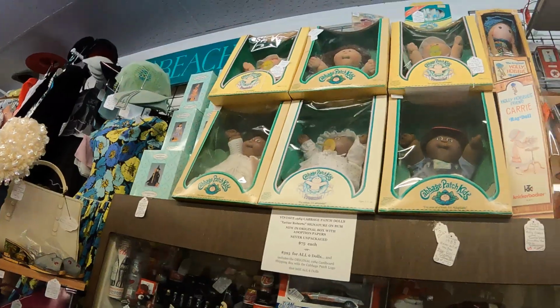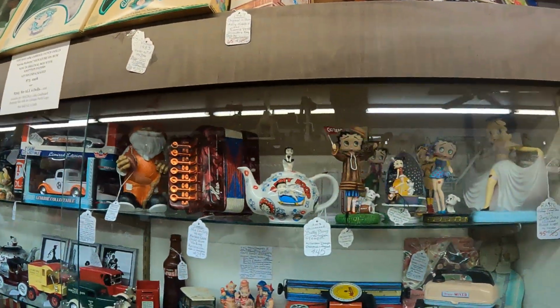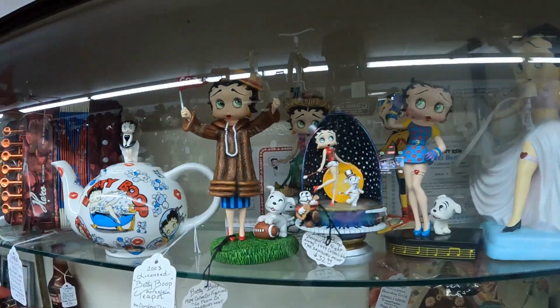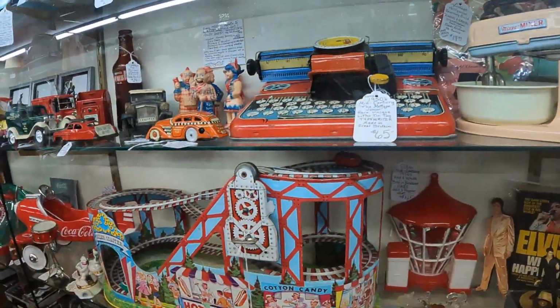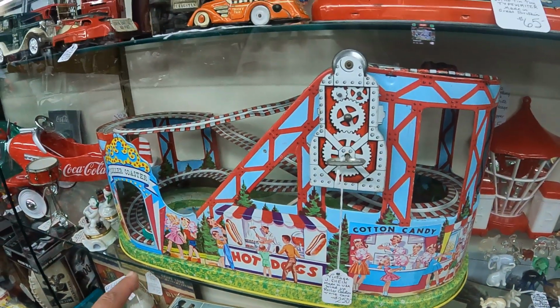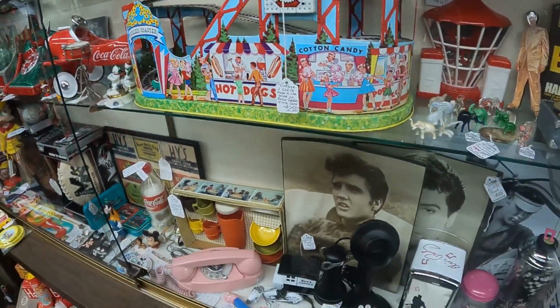Huh. Hey, they got some old Cabbage Patch Kids, too. Go get it, 1980s. Your mother? Oh, wow. They have your mom in there. My mom's Betty Boop. That's just a terrific example of a tin toy there. Yeah. Oh, my gosh.